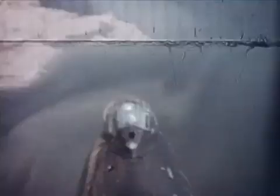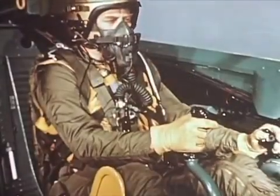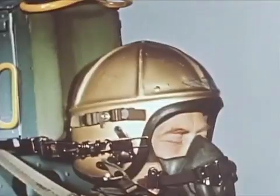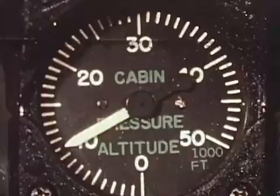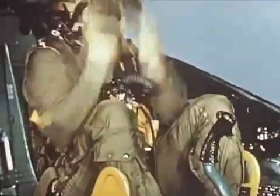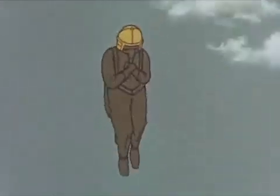Should you have to leave your airplane in flight, always use the ejection seat. Here is the procedure in detail. Feet in stirrups, head hard back. The first pull on the curtain releases cabin pressure and fires the canopy. The second locks harness and fires seat. Now release curtain and kick free immediately so you will not foul your parachute.